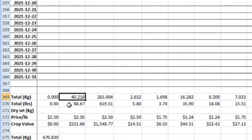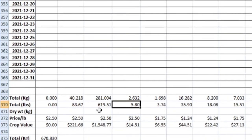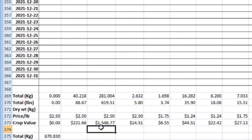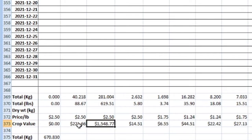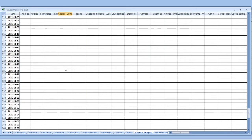Another 40 kilograms, 88 pounds from the Ida Red, and I didn't get very much from the one on the cliff. So we're up to, that's 815 pounds, somewhere around there. At any rate, there's the value, $1,500 for the hen house ones, 221 for Ida Red, and 14 for the cliff apples.